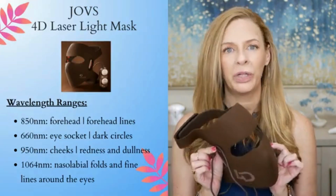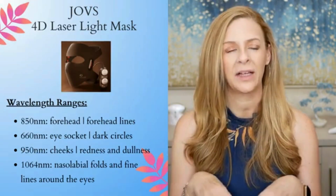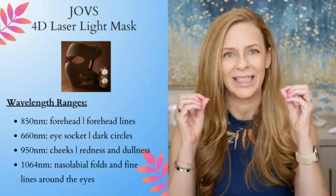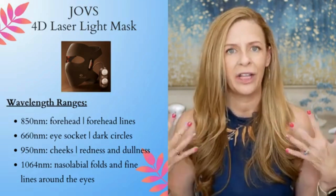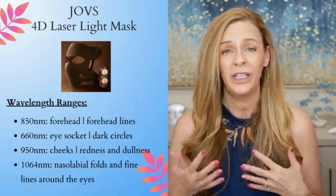Another super creative thing about this mask is that the wavelengths of this mask are different on specific areas of the skin to ensure that you are getting the exact wavelength for that particular area, because our skin is thicker and thinner and has specific concerns that are different in each area.